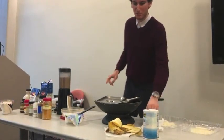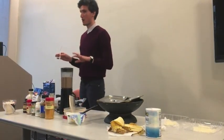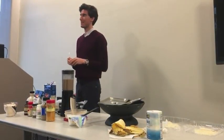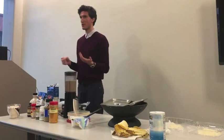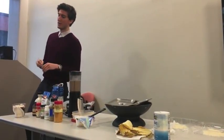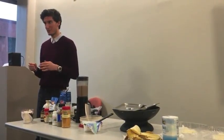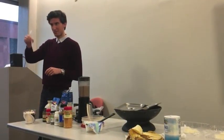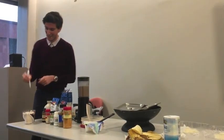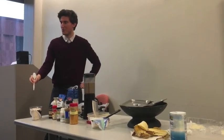Something you might have noticed when I was pouring out the oat flour is that there are a lot of clumps. That's a problem. That happened, I think, because when I was walking here, it was wet outside, so the flour probably absorbed some water through the paper bag. So now it's in clumps. Whenever you have clumpy flour, you end up with clumpy waffles. So my solution is just going to be to poke through the clumps and hope for the best. Does anyone want to do this for me? Who wants to poke through the clumps?